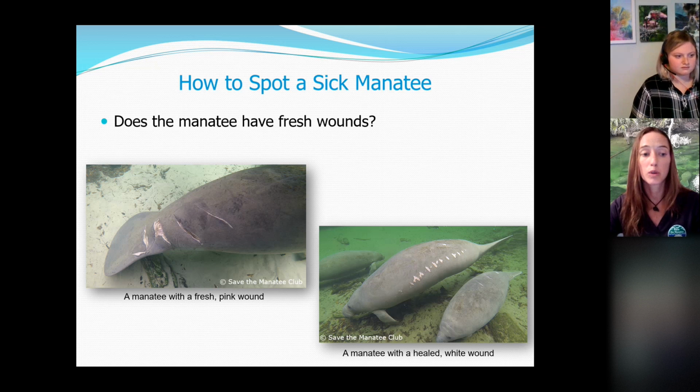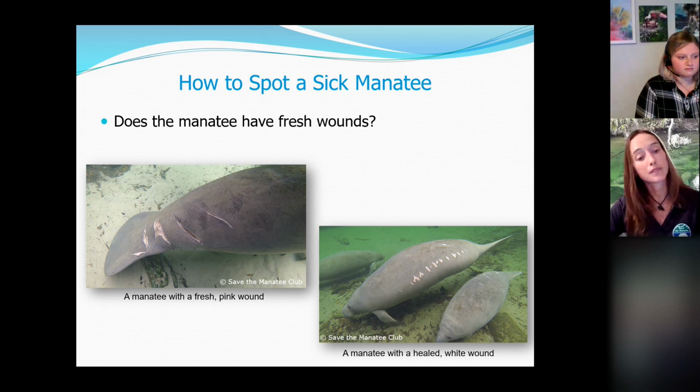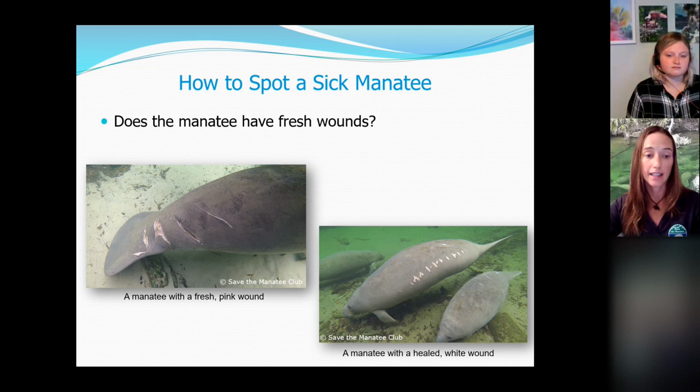The next thing you want to look for is whether the manatee has any fresh or open wounds. So what you see here on the left-hand side is a manatee with very severe fresh propeller cuts. You can see those really deep lacerations, and they're sort of pink in color. And then here on the right-hand side, this is a healed scar pattern. So this is really not something to worry about. You would be more looking for this kind of injury. However, if you're not sure, it's always better to report it than let it go, and then the biologist can assess it. So if you're not sure, always better to report it.